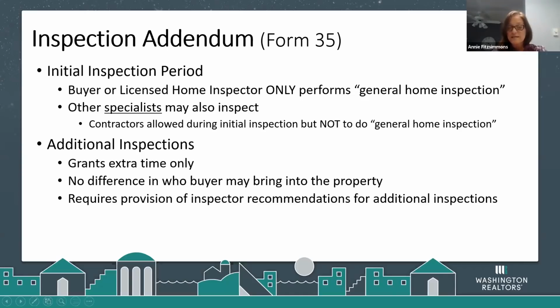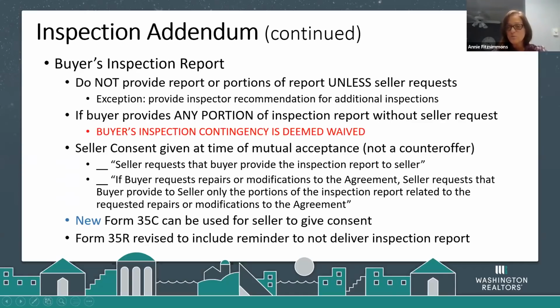Because, as is consistent with the existing inspection contingency, buyer is prohibited from delivering any or all of buyer's inspection report except the recommendations that are necessary to trigger the additional inspection provision. So set that aside for a moment. We all know that buyer has the right to attach the inspector's recommendation for the additional inspections.